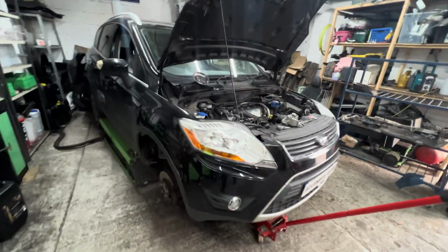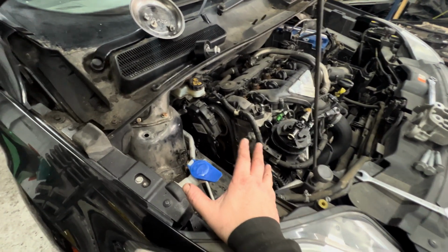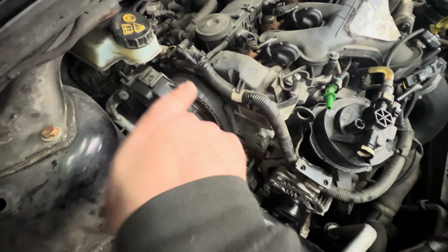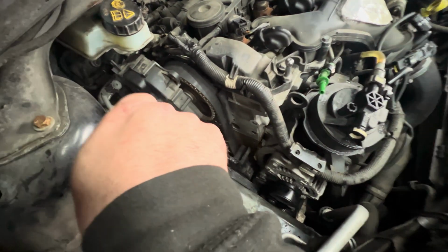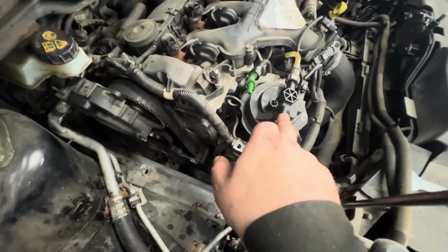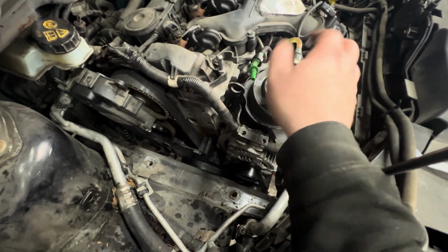Right, okay, so as you can see, guys, I'm getting there. Just removing the plastics and covers and stuff like that to get to the timing belt. It's just there, you can see it. Don't know whether or not it's original yet. I've still got to spin it around and lock it up. And yeah, this is the fuel filter here. We're going to be doing a fuel filter change as well because it's up here and it's part of the service, I suppose.